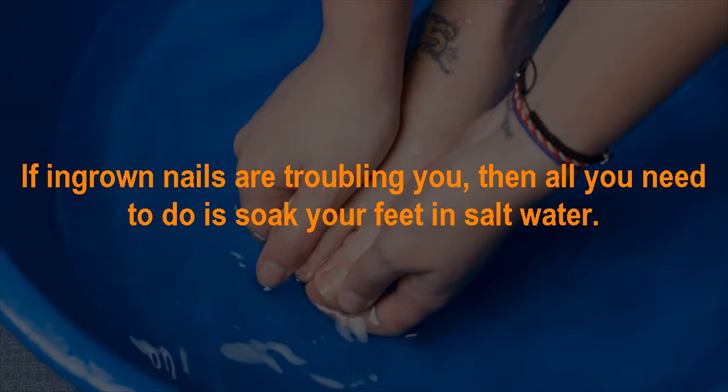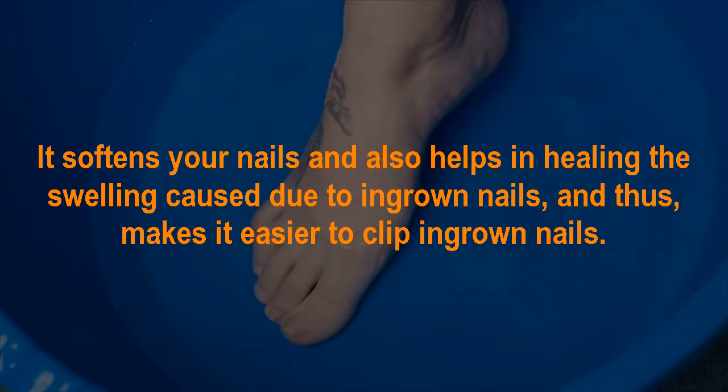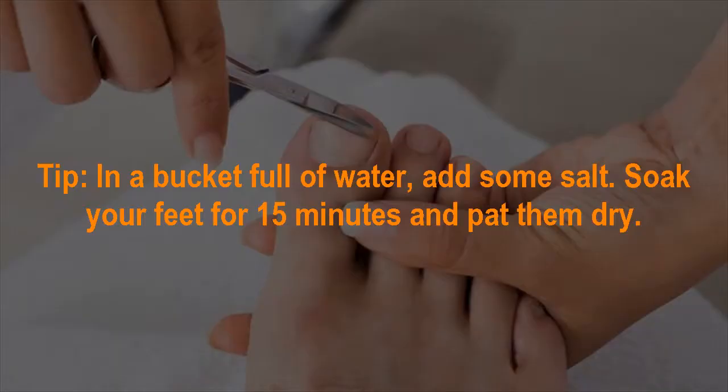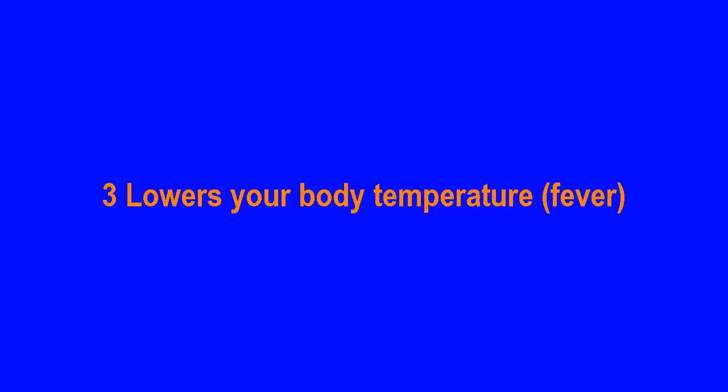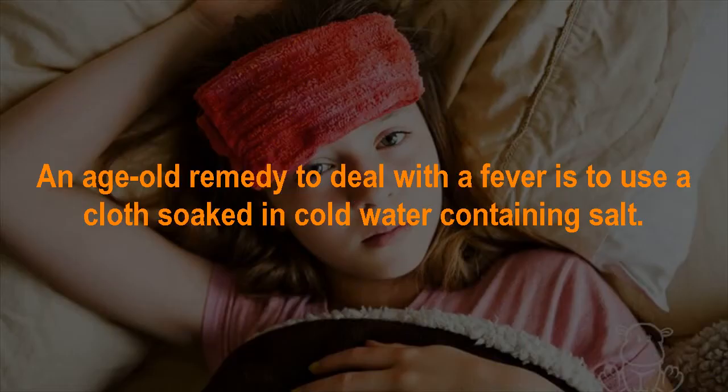2. Helps to treat ingrown nails. If ingrown nails are troubling you, then all you need to do is soak your feet in salt water. It softens your nails and also helps in healing the swelling caused due to ingrown nails, and thus makes it easier to clip them. Tip: in a bucket full of water, add some salt. Soak your feet for 15 minutes and pat them dry. Now, cut the intruding nail with the help of a nail clipper. Read more about natural remedies for ingrown toenails.